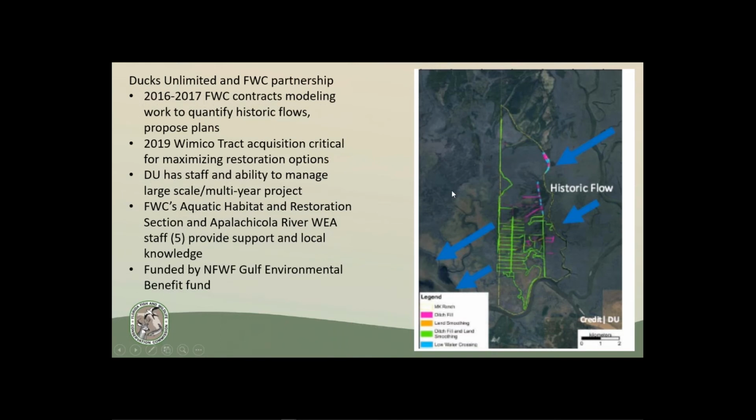They came up with several plans that we could try to use for restoration options, but what was very fortunate was this acquisition of the Wimico tract in 2019, because when we were discussing the results of their modeling, we didn't have the Wimico property. It had always been out there for years, like, can we get it? Can we not? But we did not want to flood that property when it didn't belong to us.